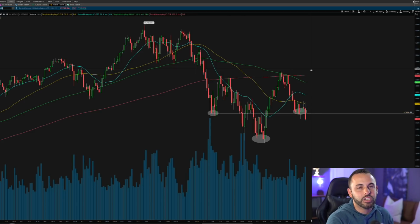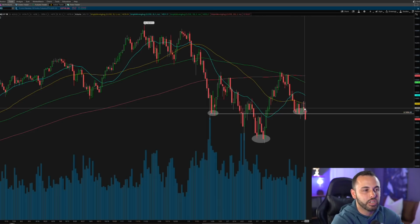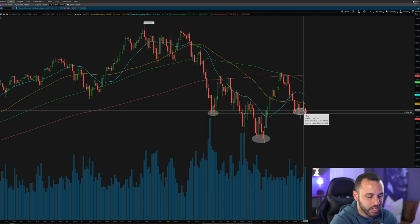And even though there is that inverse head and shoulders, which is pretty clear to see on these charts, the macro, the Fed, the current inflation, the interest rates, it's a lot of things that are working against specifically the tech sector, and it might be too much for this market to hold up here at this right shoulder level.